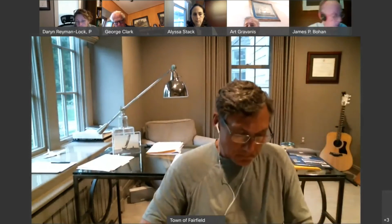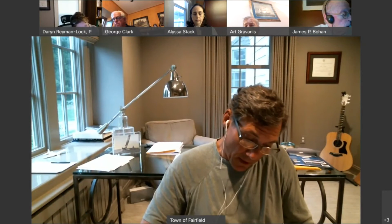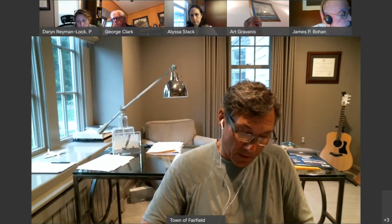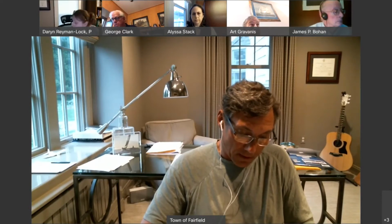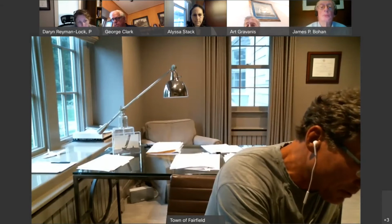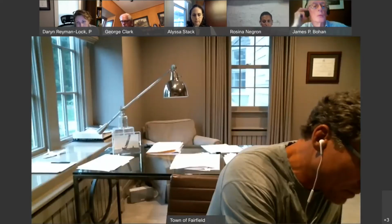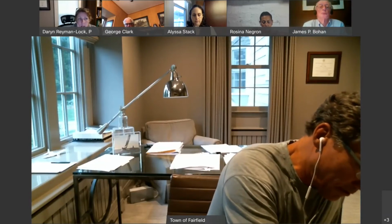Next item on the agenda, Christopher Ryan, 164 Old Post Road, for property located at 64 Old Post Road in Fairfield, to A, replace existing picket fence with 4-foot high 2x2 picket. B, replace existing fences with 4-foot high 2x2 picket. And can I get a motion? I'll make the motion to approve as presented, A and B. I'll second. Darren seconds.